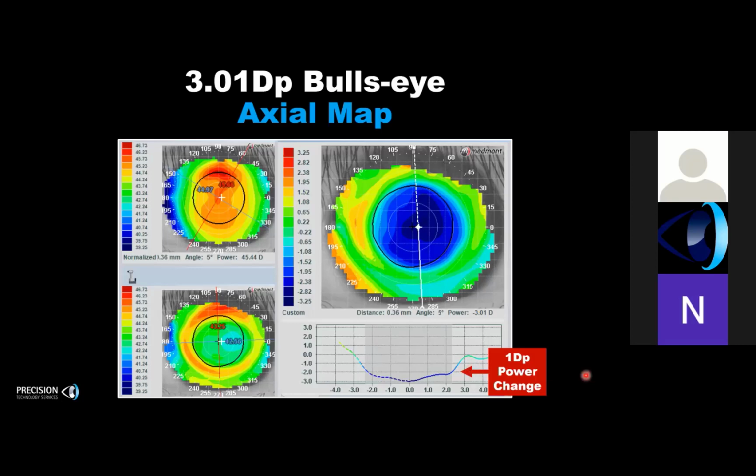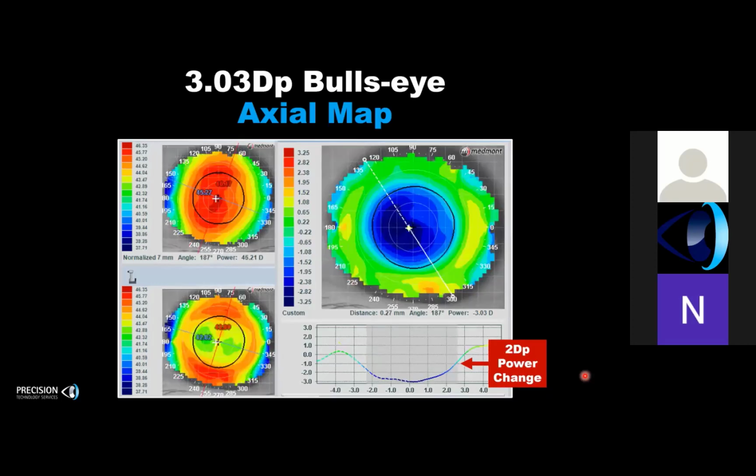Well, let's take this lens off the patient, the 6mm optic zone lens. Let's put it on another patient. We're creating about the same effect, around 3 diopters, in this case 3.03. We have a nice, beautiful centered blue treatment zone. Optically, it's really doing what we want it to for myopic reduction.